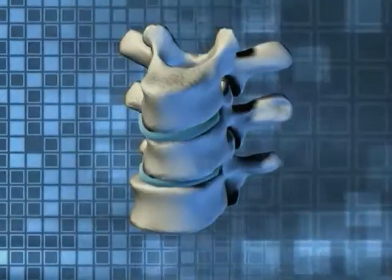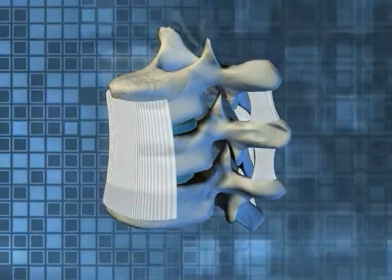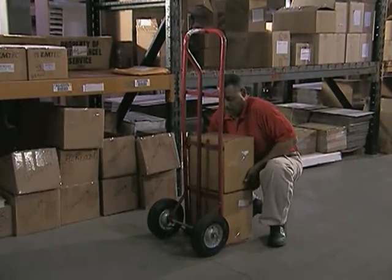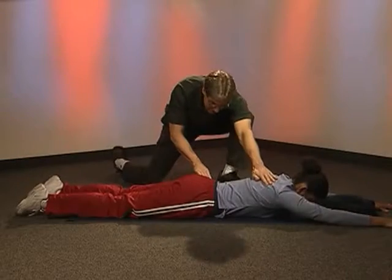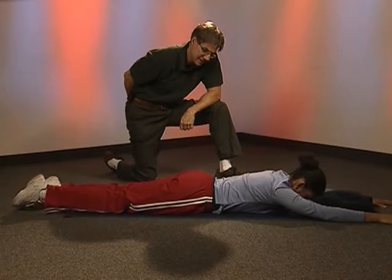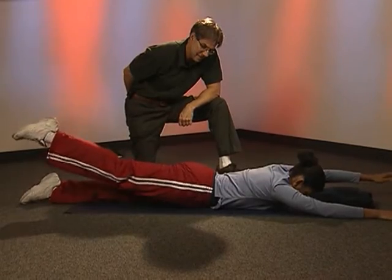In this program, we'll look at the basics of the back and spine to understand how most back injuries happen. We'll also look into ways to avoid these injuries through proper lifting technique. After the program, you'll find a bonus segment with exercises that will help keep your back strong and in shape.